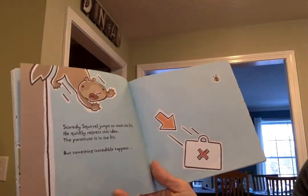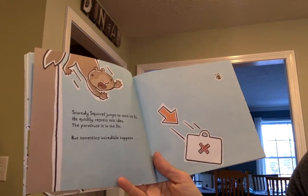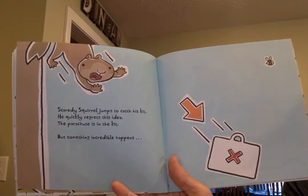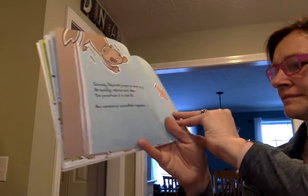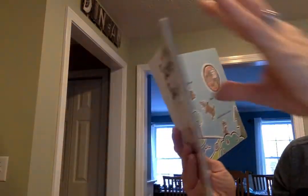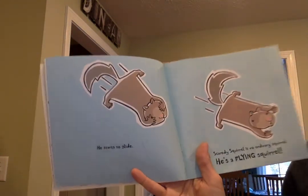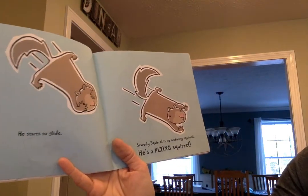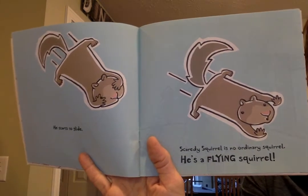Scaredy Squirrel jumps to catch his kit. He quickly regrets this idea. The parachute is in the kit. But something incredible happens. He starts to glide. Scaredy Squirrel is no ordinary squirrel. He's a flying squirrel.